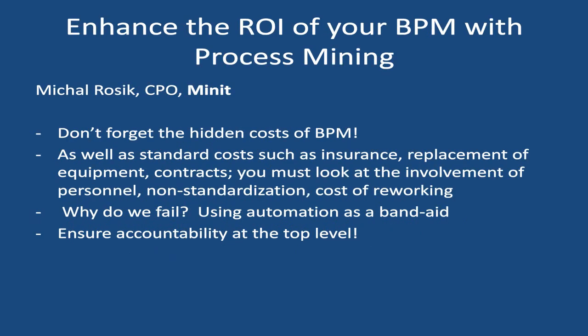Our final session for day one, enhance the ROI of your BPM with process mining with Minute. And they taught us to not forget the hidden costs of BPM. As well as standard costs such as insurance, replacement of equipment, and contracts, you must look at the involvement of personnel, non-standardization, and cost of reworking if needed.